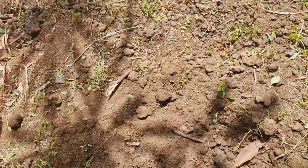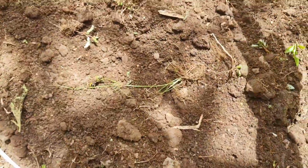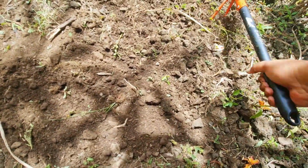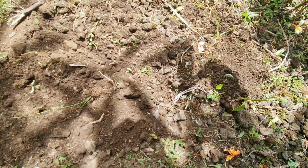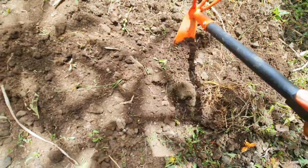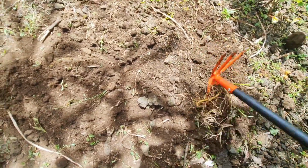So this is where the kids and I were clearing in the morning. So we're gonna just find a nice shady place to germinate the seeds. All right, I think we found our place here. Soil's already nice and loose. So just gonna clear it up a bit. Soil is nice and loose now, so definitely a good place to make the bed.